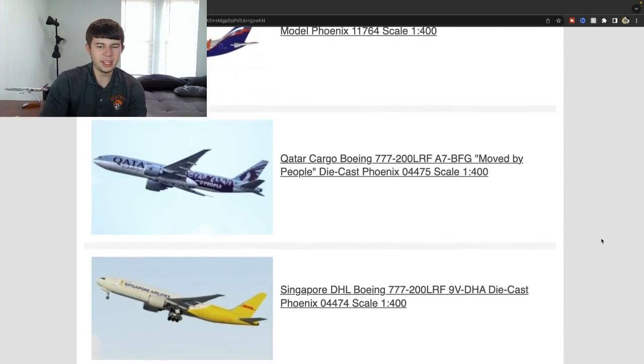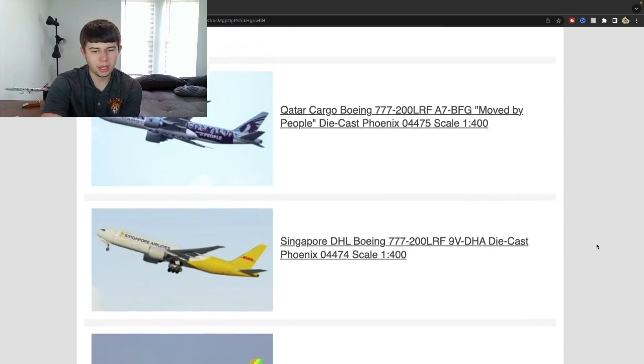Following that, we have a Singapore DHL Boeing 777-200LRF. This is 9V-DHA. This is also a really good looking aircraft. I think this will be a really good one for anybody's collection. I really like that, and that is a really cool one as well. Especially if you're doing Cincinnati or something, that should be quite cool. Granted, I don't know if they fly to Cincinnati, but still a cool DHL hybrid no matter what.